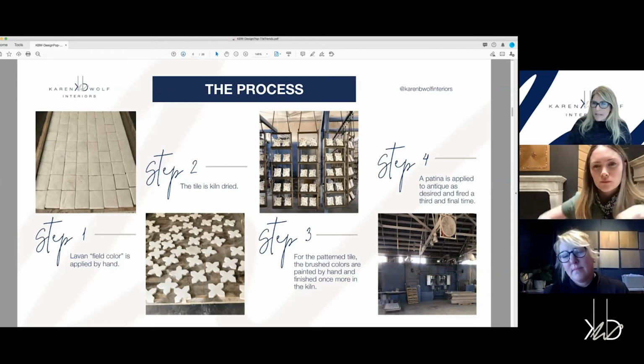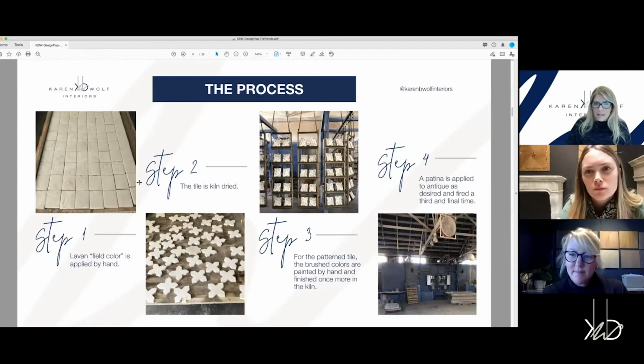What's the variance in product variety when it comes out of the kiln? How much of it is within the norm of what you would accept versus not acceptable, because each time it's a different batch, it's hand painted, so it's always different, right?